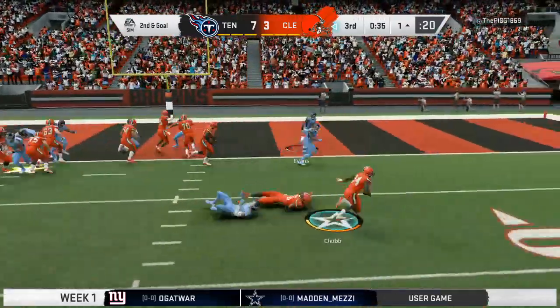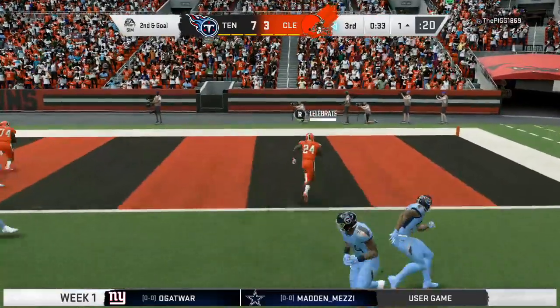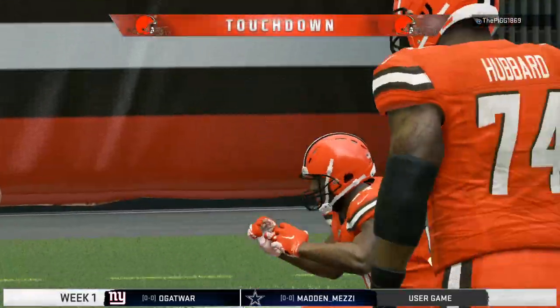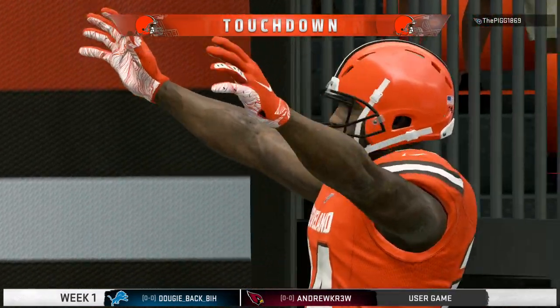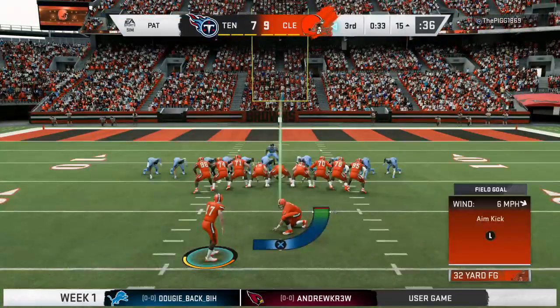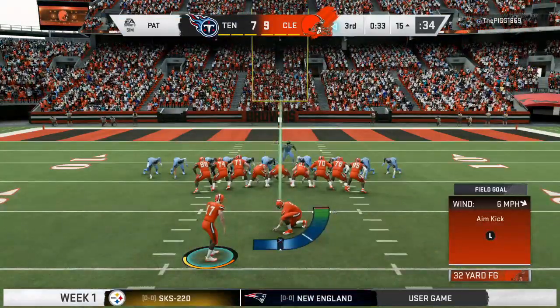A toss play to Chubb. And he takes this one in for a Browns score. Punching it in from a yard away. And the Browns have taken the lead.